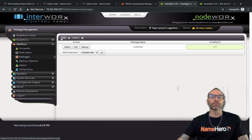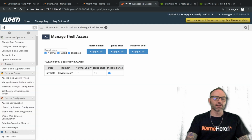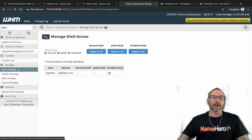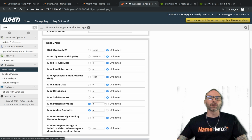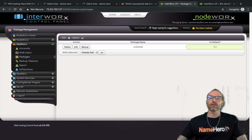Packages, this is just what we were talking about. I can add or import packages to save me from having to create a new template every time. Especially if you're using something like WHMCS to automate customer packages or deployment, you'd want to create these in here. And same with Web Host Manager. We can go into packages and add a package, edit or delete one, give an allotment of space to a specific user. So that just really saves time. And of course it's available in both. So pretty simple and straightforward there.